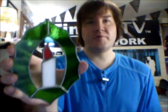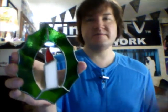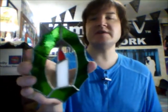In keeping with the holiday theme for a moment here, with more of these stained glass sun catchers that I'm sharing with you, here is a holiday wreath with a candle in the middle. Again, I would say one of my favorites. The majority of my stained glass items that I'm sharing with you, most of them are holiday themed, even though some aren't, because most of these were purchased during the holiday season of certain years throughout the 1990s.